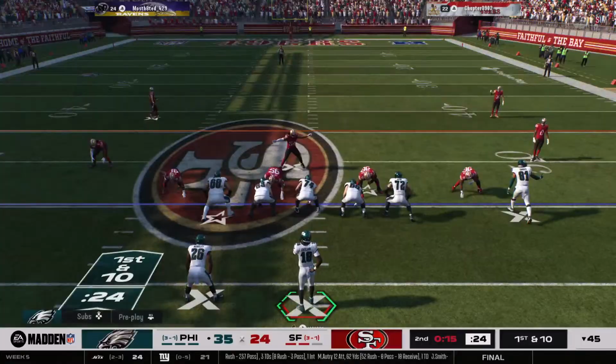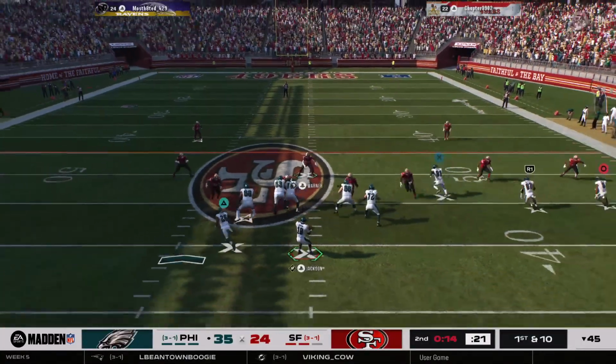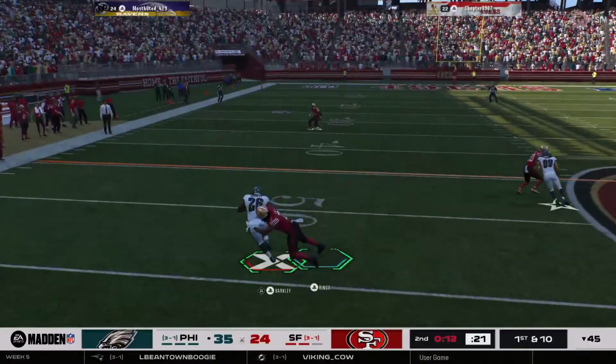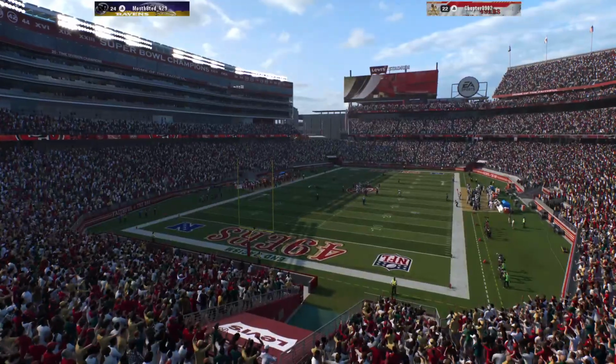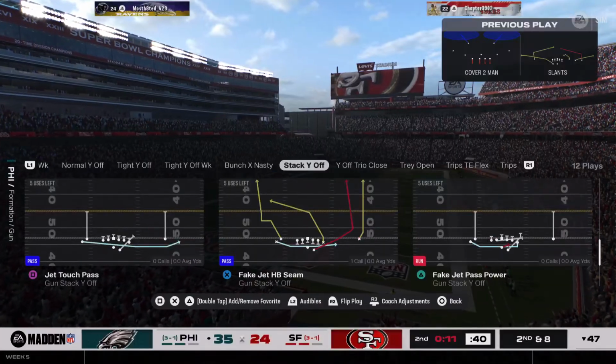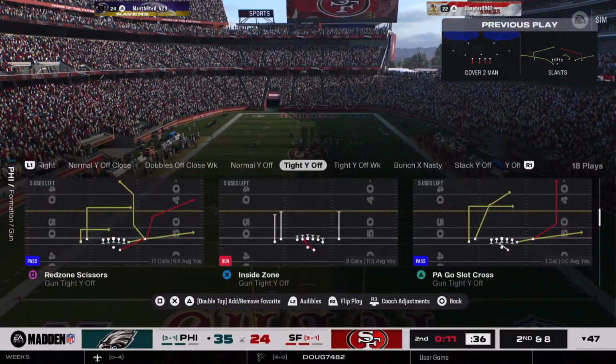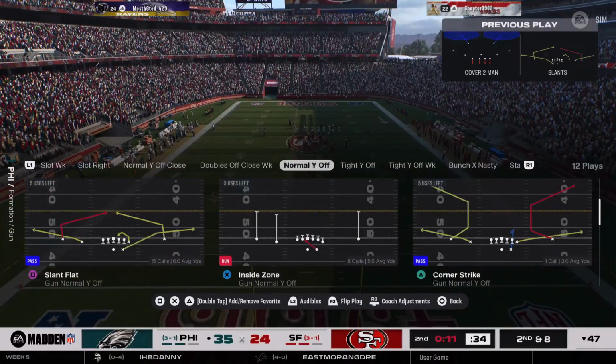First and 10. Shotgun snap to Jackson. That's his back. Here's Barkley. They're on him as he gets it up to the 47. Keely Ringo making the play. Timeout taken by the Eagles. That's going to be their first. They'll have 2 left to work with before halftime.